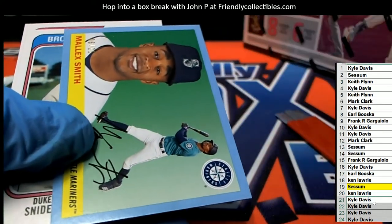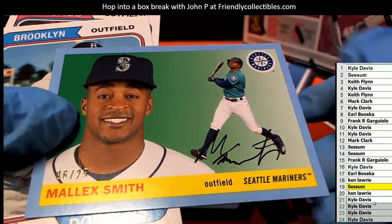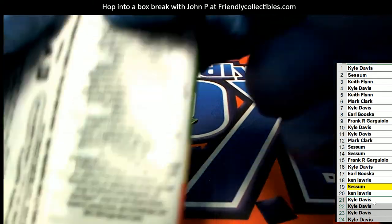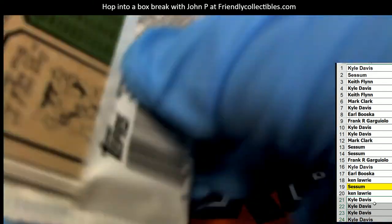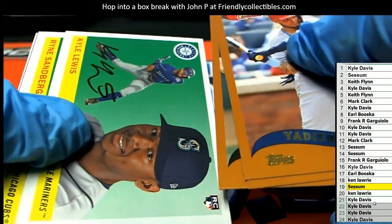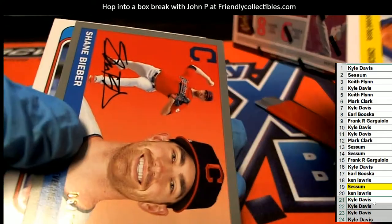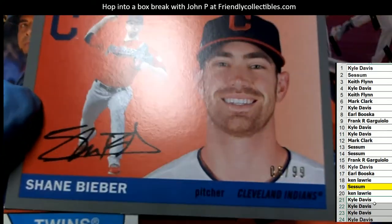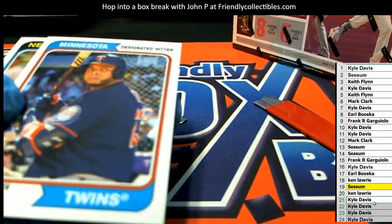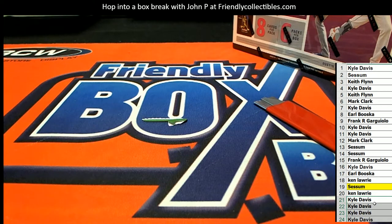Here's a parallel. I knew we had a parallel in here. Nice. Numbered 16 of 25. Smith. Nice Kyle Lewis. I'll get that in a top loader for you, Kyle Lewis. Here's another parallel, numbered to 99. So you got some pretty good things out there, Kyle. Congratulations, man. Getting in with us and pulling some nice ones out of archives.